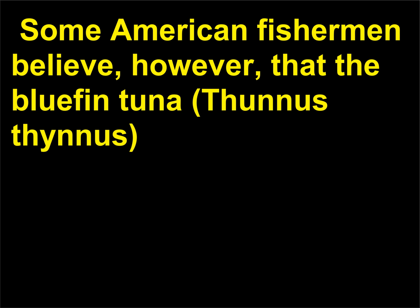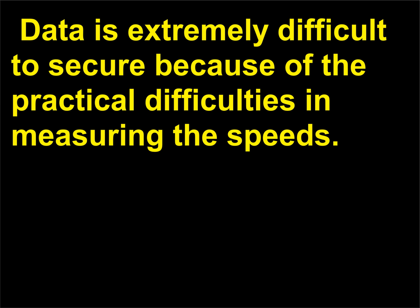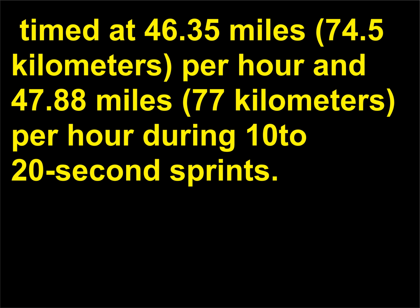Some American fishermen believe, however, that the bluefin tuna, Thunnus thynnus, is the fastest, but the fastest speed recorded for them so far is 43.4 miles, 69.8 kilometers, per hour. Data is extremely difficult to secure because of the practical difficulties in measuring the speeds. The yellowfin tuna, Thunnus albacares, and the wahoo, Acanthocybium solandri, are also fast, timed at 46.35 miles, 74.5 kilometers, per hour and 47.88 miles, 77 kilometers, per hour during 10 to 20 second sprints.